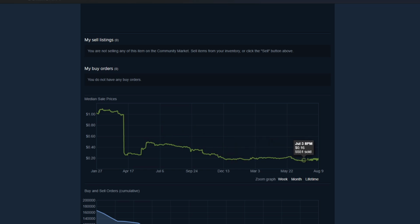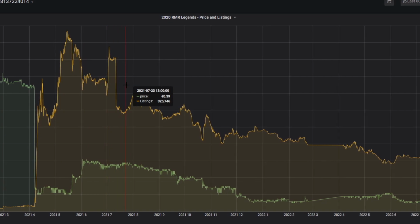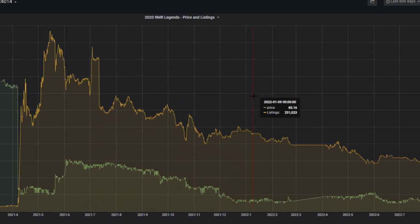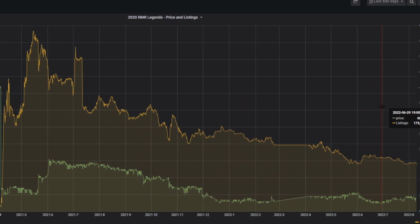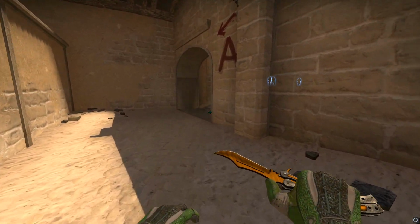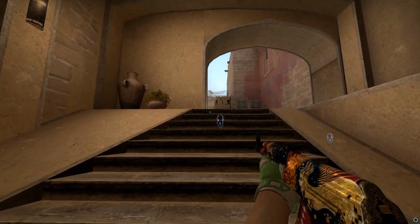Well, I can tell you first off that it's not necessarily in supply. This entire time they were falling in supply on the market, supply was getting lower and lower and price was getting lower and lower as well. So you'd think that they would actually be increasing in price. I mean, supply on the market's getting lower, why wouldn't they be? So the only thing I can say about this is, are the stickers fundamentally good?